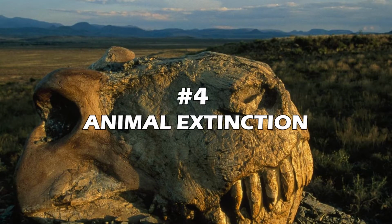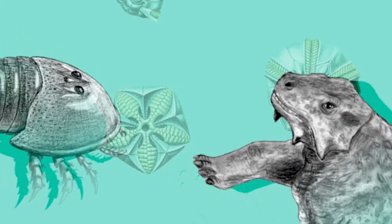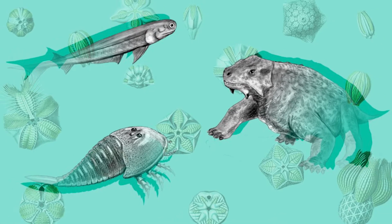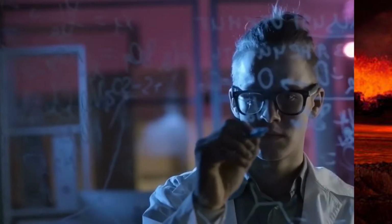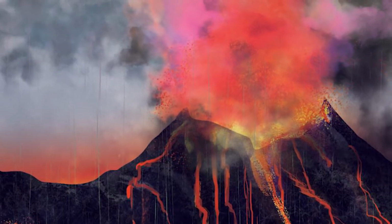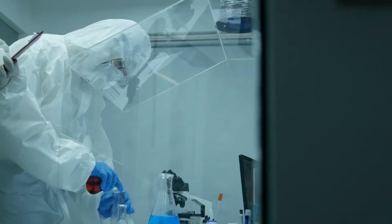Number 4. Why 90% of animal species died out 252 million years ago. 252 million years ago, the Earth almost lost all traces of animal life. It is the most violent of the 5 main mass extinctions that have occurred on Earth. Why? No one knows, even if the theories of an asteroid or volcanic eruptions have often been put forward.